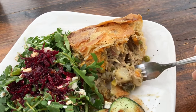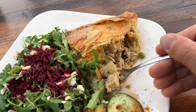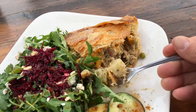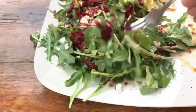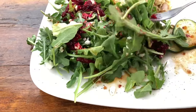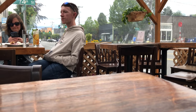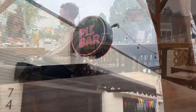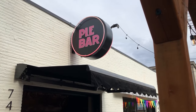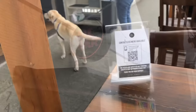Oh my goodness. They have special pies, seasonal pies, but this is one of their house favorites. And peas and corn. How is it? It's so good. Is the chicken pot pie one of the more popular house favorites? Oh yeah, definitely. It stays on the menu year round? It does. And the cha-cha as well. So that's like a spicy chicken. The chicken cha-cha. Okay. Next time.